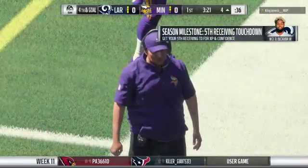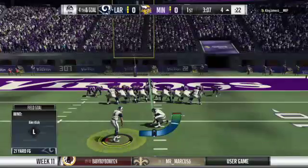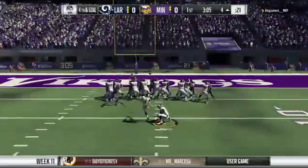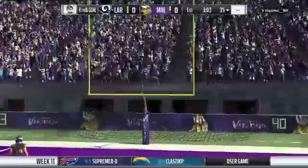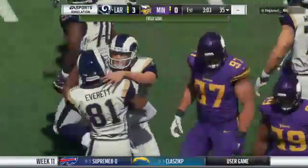Brandon, this is why I'm really glad I'm sitting up here next to you. It's awfully tempting to go for it right here, isn't it? But it's been a great drive. On the road, you've got to come away with at least 3 points. Kick the field goal. So they come into enemy territory.